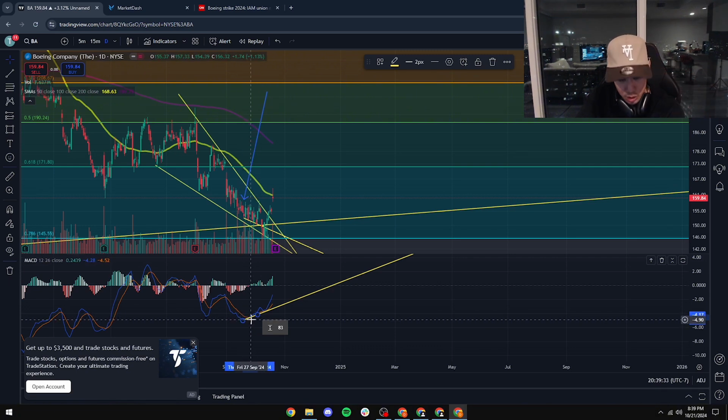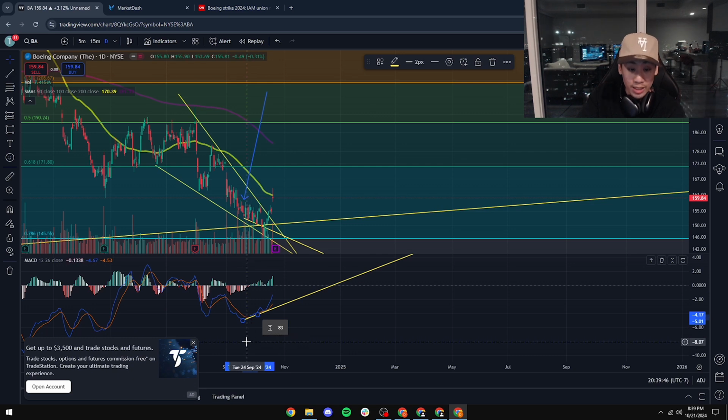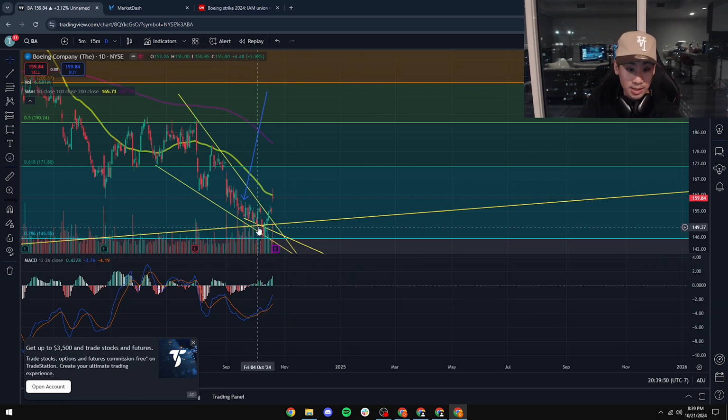So I'm getting two different things. I'm getting the MACD divergence, and I'm getting both, as well as the RSI divergence. Two huge technical indicators suggesting a potential reversal and weakening of sellers, right? So let me erase this here.